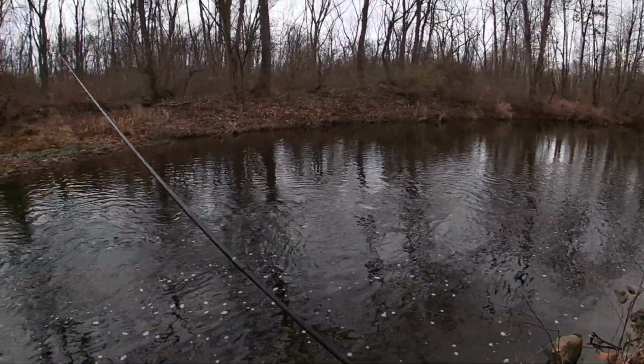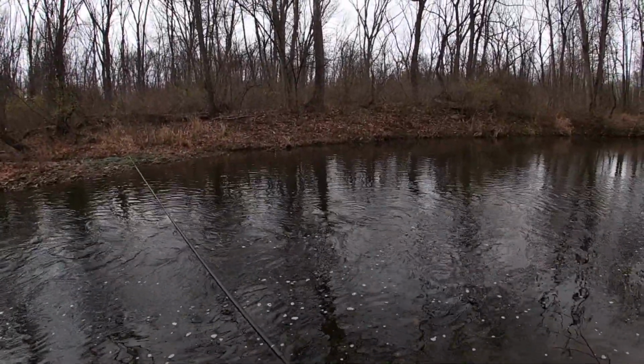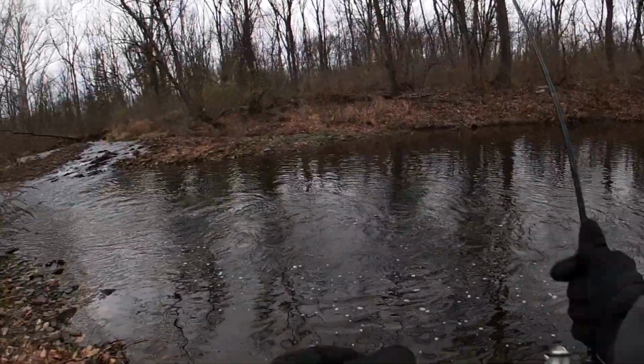But I have to retie a leader and something else on. I guess we're not gonna be fishing with the jerkbait now. Whatever, let's get to fishing.